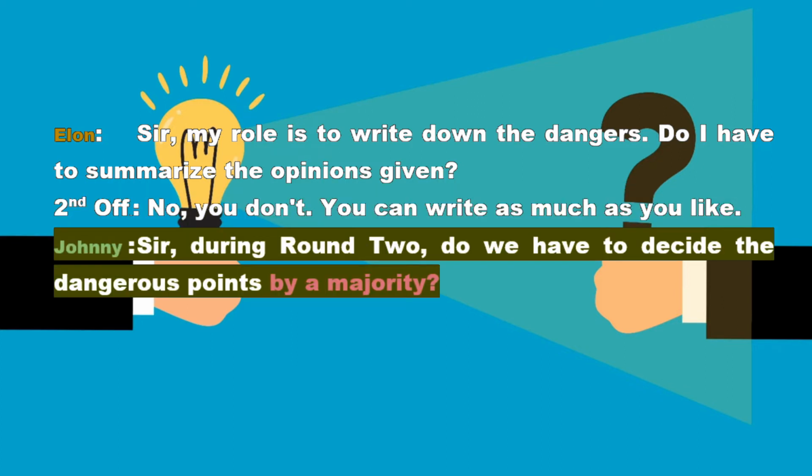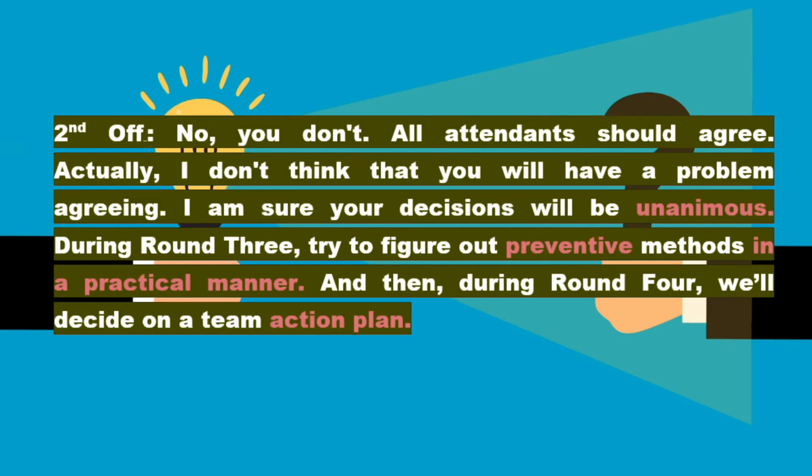Johnny: Sir, during round 2, do we have to decide the dangerous points by a majority? Second Officer: No, you don't. All attendants should agree. Actually, I don't think that you will have a problem agreeing. I am sure your decisions will be unanimous. During round 3, try to figure out preventive methods in a practical manner. And then, during round 4, we'll decide on a team action plan.